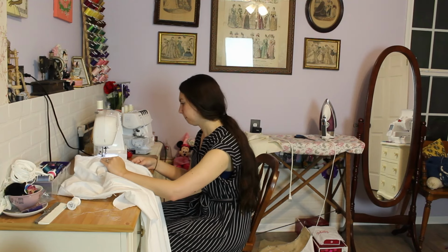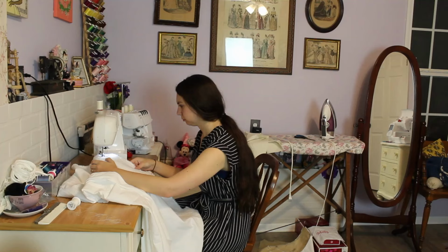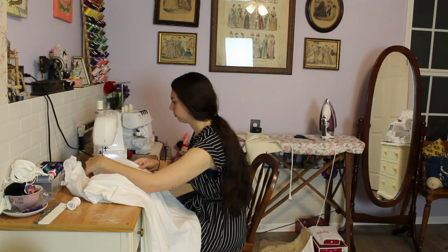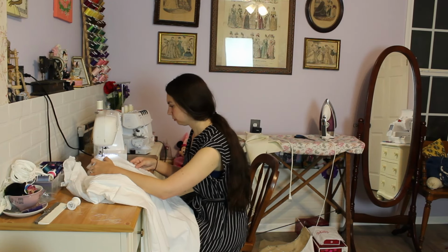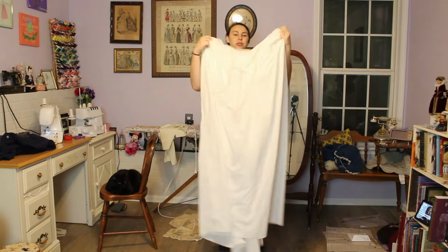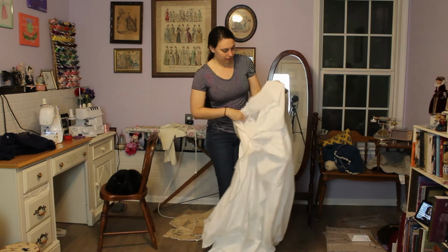So I went ahead and sewed the two long side seams and also across the shoulders so that I had a wearable dress, but it's not quite done yet. We still need to do the sleeves and the lining for the front of the dress. Ooh, and then we have to hem all of it too. All right, I've gotten it to a wearable state, which means we're gonna try it on.